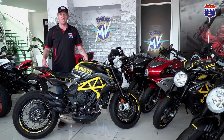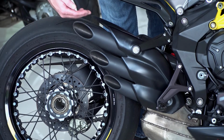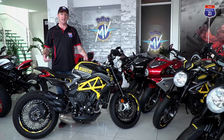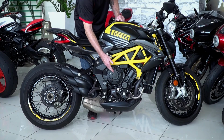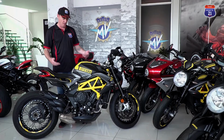Now, having a look at this bike in more detail, one of the most striking features would be the single-sided swing arm with the 3 tailpipes coming out the side. This was first seen with the MV Agusta F3, which was originally launched as a 675cc and later the 800cc. This being that 800cc motor, and what's unique to it is that it's counter-rotating, which eliminates the inertia, which gives you better handling. You can throw it into corners much quicker.